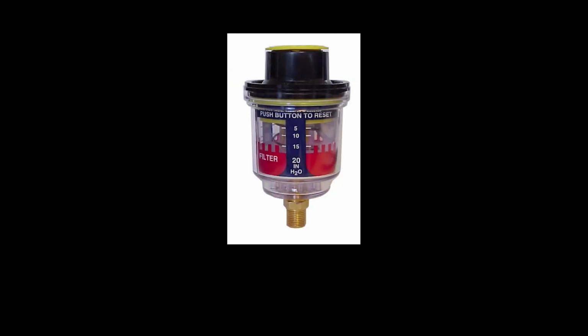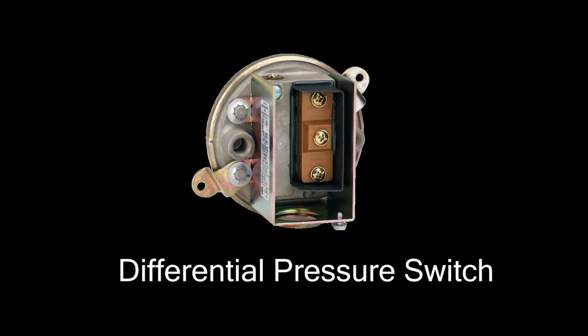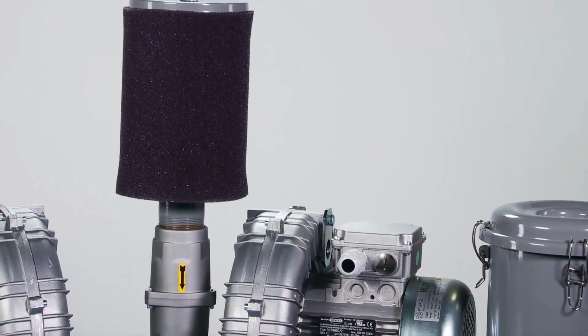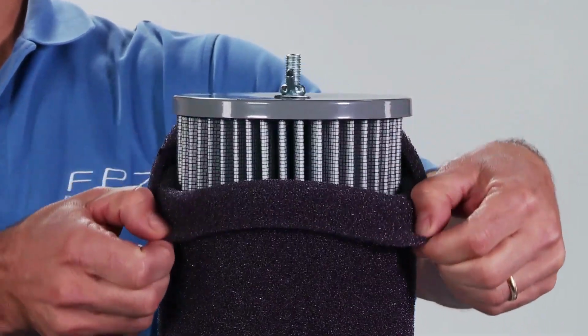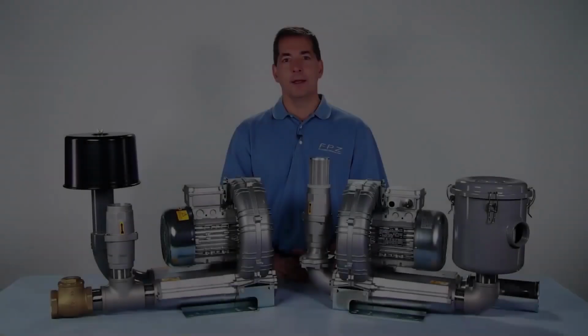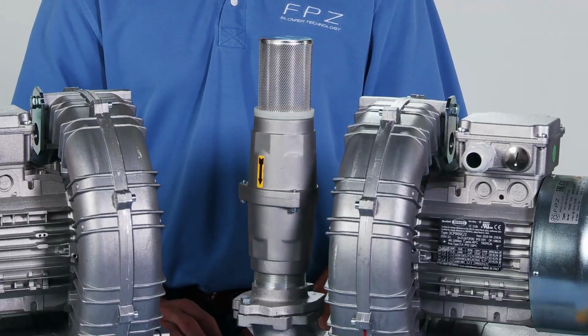If a routine schedule cannot be established, FPZ can provide monitoring devices such as dirty filter indicators or differential switches that will indicate that it is time to clean or replace the filter element. Filters are also used on safety valves that are used for vacuum applications, so it is important to maintain these filters as well. Another accessory used in normal operation is a safety valve.